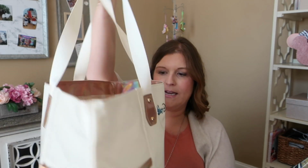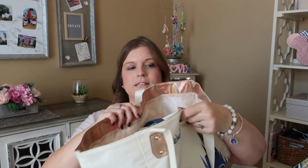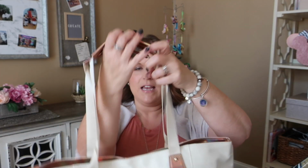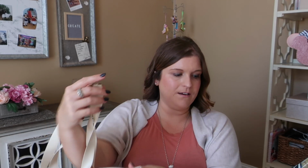I was really debating it because it does not have a zipper. It only has this magnetic closure. But in the end, I ended up getting it because it's a great size to take to work. It has a really comfortable drop. It fits on your shoulder really nicely. It is a great size.